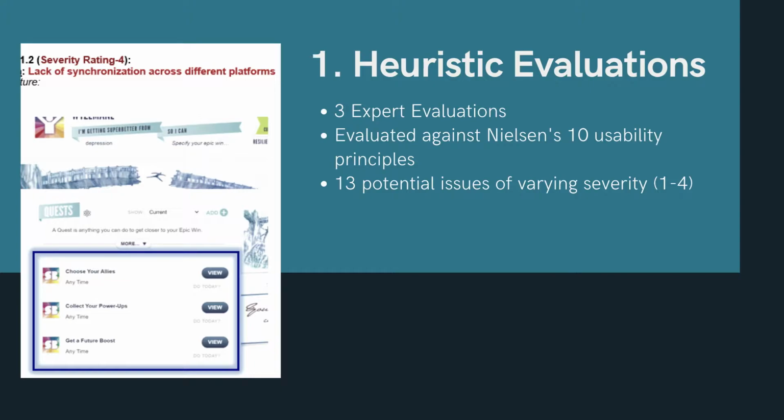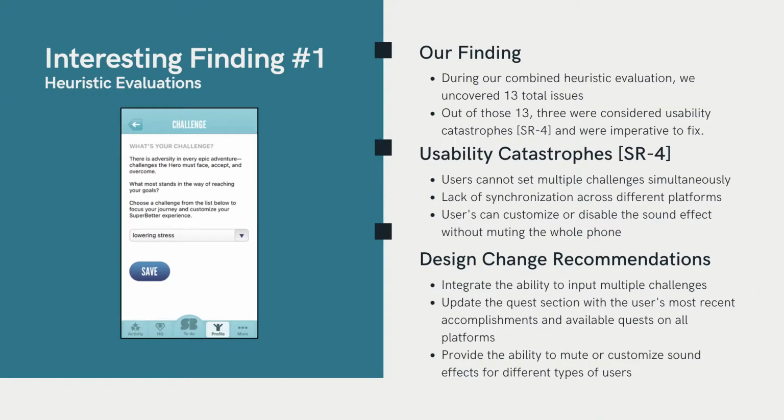Starting with our combined heuristic evaluations, in total we uncovered 13 potential usability issues. To find these, we evaluated the usability of this application against Nielsen's 10 usability principles and combined our results. Our interesting findings from this evaluation method are the usability catastrophes that are imperative to fix, which we denoted as SR4 in our report. The other issues we found were ranked severity rating 1 through severity rating 3, but they did not require immediate action.